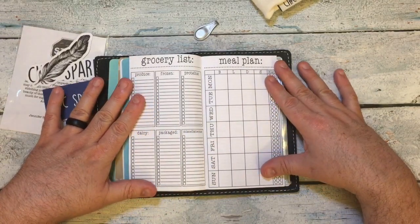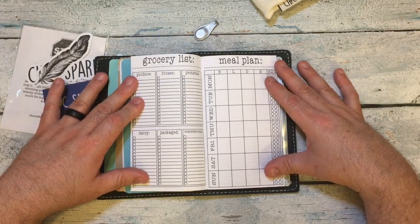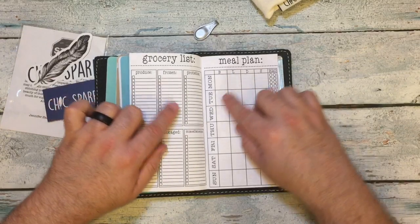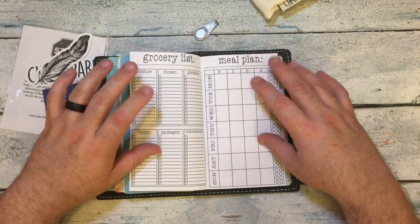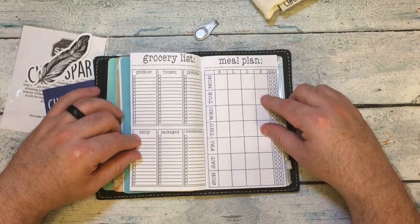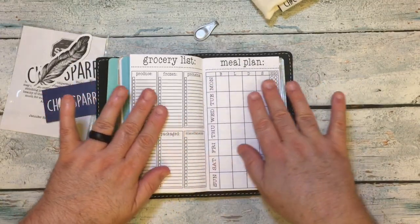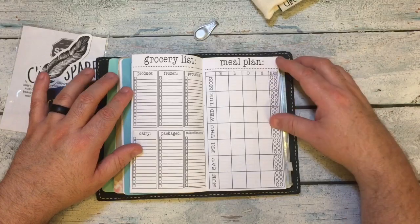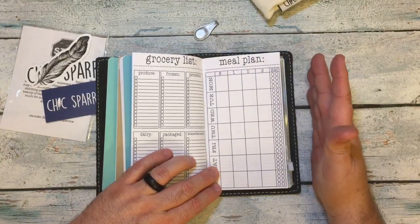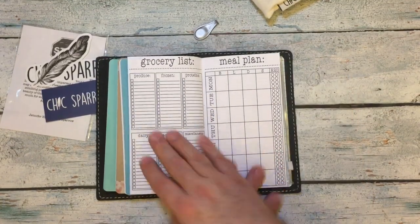I got it from, not the Honeybee shop, but her fiance has a shop where he does certain types of inserts. Like this one, he does like some workout inserts. But I really liked this design. I haven't used it yet, but we're going to use it this weekend to plan next week's meals and our shopping. But this comes in various sizes. This is the personal. I know it comes in like the B6, it comes in the standard, it comes in A6. The B6 might be nice because it'll give you a little extra width and just a little extra height, because that would be 5 by 7. So it'd give you like a 1/4 inch taller, but it would give you, you know, like a good 1.25 inch width, which would be really nice for this portion of it.